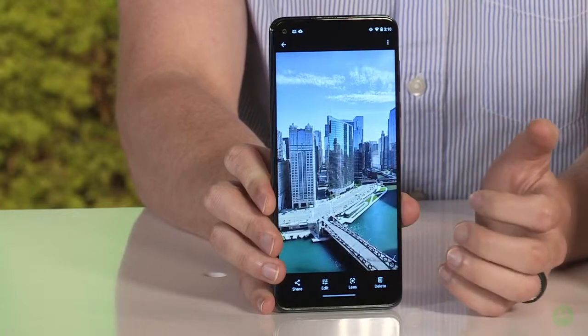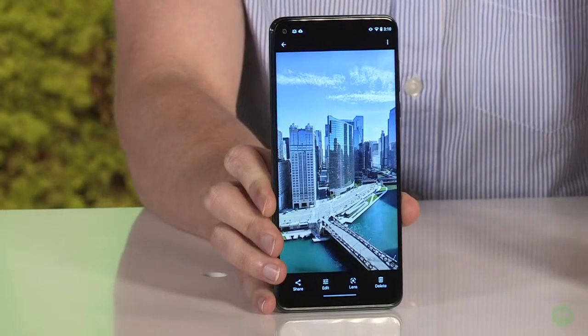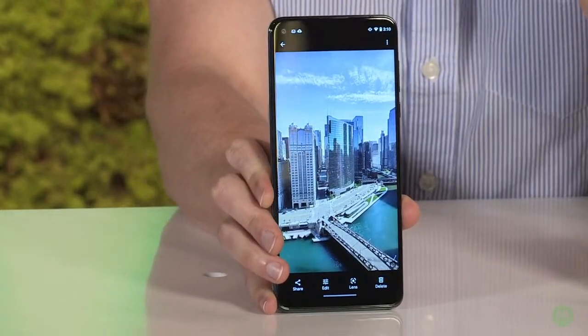But then when you move to the ultra wide, it zooms out. You get much more of the river. You can even see around the curve of the river there. It just makes a much more dramatic kind of a view. You get more context to your photos. The ultra wide angle camera gives you a lot of great options there.